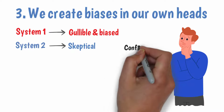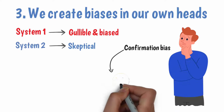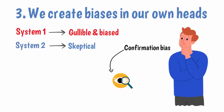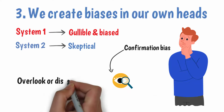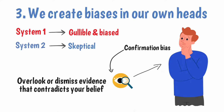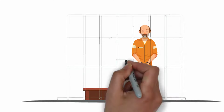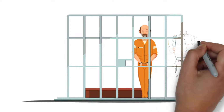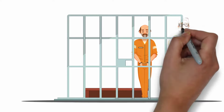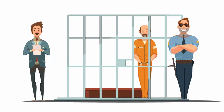You may have heard of the term confirmation bias. This arises when you have a strong view and search for evidence to back it up. This strong conviction can lead you to overlook or dismiss evidence that contradicts your belief. There are many known instances where confirmation bias occurred in criminal justice investigations. As a result, a suspect is wrongfully convicted because the investigators were convinced of their guilt and only gathered evidence to support that.